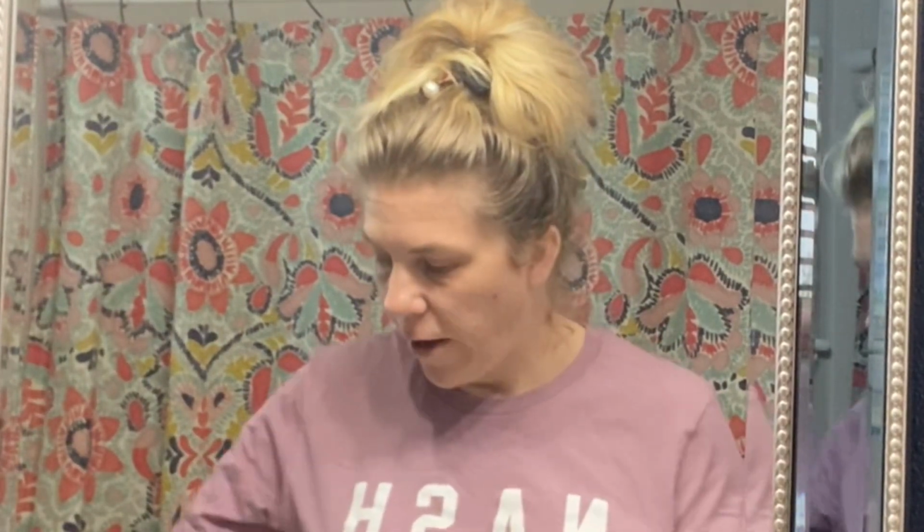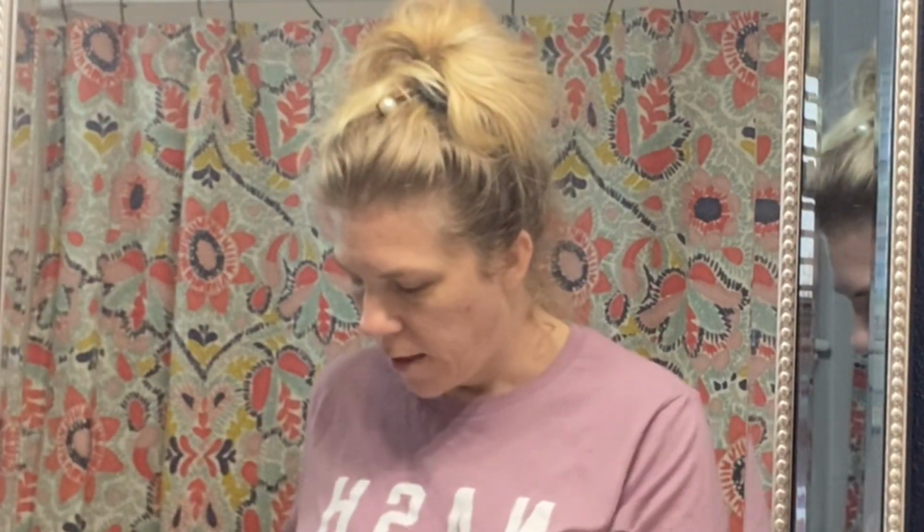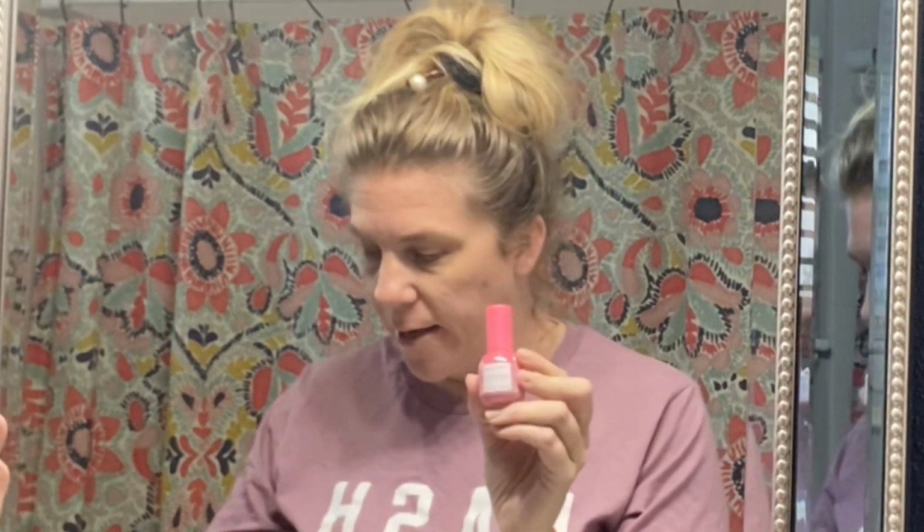So I started with the Glow Recipe. This is at Sephora, and this brightens your face. It's a highlighting serum. Look at this bottle, this is so pretty too. The big one goes all over your face, and the little one goes only around your eye area. So you don't put the big one around your eye area. But this is the Glow Recipe Brightening Eye Gel Cream.